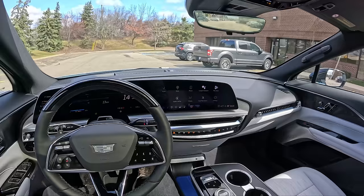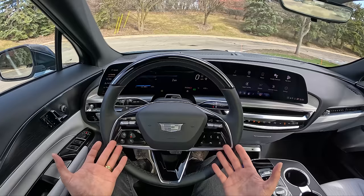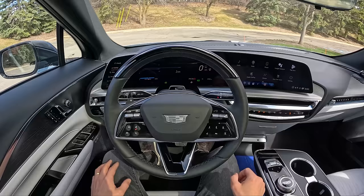I think living with this car, you'd really become comfortable with the controls. You can see, all right, we've got some fingerprints here on this gloss black. Maybe that's not the best material choice in today's era, but when it's clean, it does look nice. It just does get a little bit grungy pretty quickly, which isn't ideal.